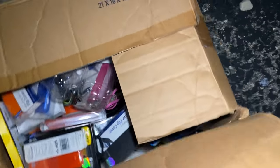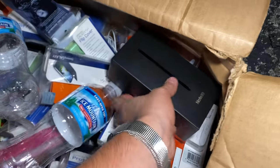Jump out! Heavy, dude! Throw it out! Drop it! Yeah, throw it out! That's full of stuff! Holy cow, dude! Here, move it so I can jump out real quick. No way, bro! There's a freaking Note 10 box, dude!